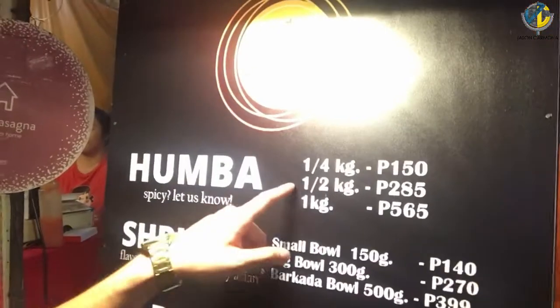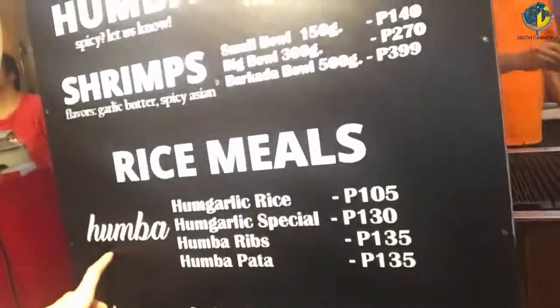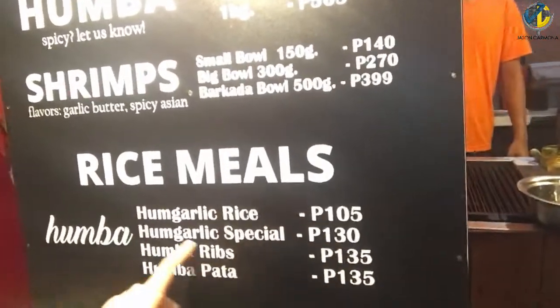So here is their Humba prices. 1/4 for 150. And ito, yung Humba Garlic Special nila. It's at 130 pesos only. So that's their best seller. You can try that. Humba in Cebu is different than the Humba in other places. So you should definitely try it.